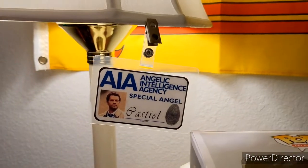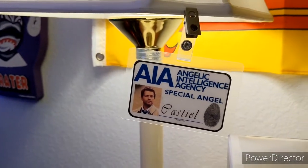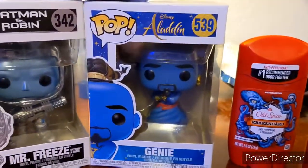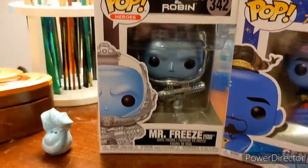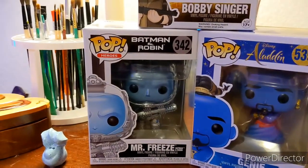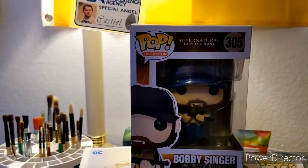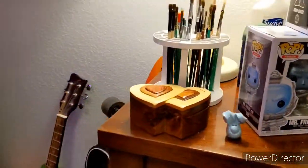I've got this name tag that my sister got for me at a convention. So, I've got Will Smith Genie. I say he did very well for following in Robin Williams' footsteps. I have Mr. Freeze from Batman and Robin, which I mainly like just because it was played by Arnold Schwarzenegger, and that's the main reason that my fiance got him for me. And up here I've got my first pop vinyl, which is Bobby Singer, who is one of my favorites from Supernatural.